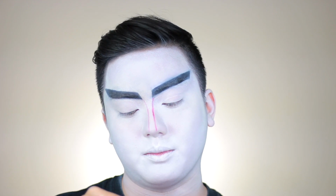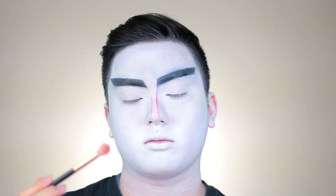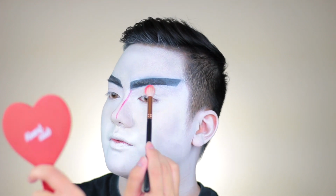And for eyeshadow, I guess I'm just going in with NYX Crimson Blush. And I really want to take a big fluffy brush for this because it's going to have to cover my entire face. So I think I'm going to take the Morphe R40 brush. This is my biggest eyeshadow brush. So I'm pretty much just going to fill this entire space and then let it gradient out.